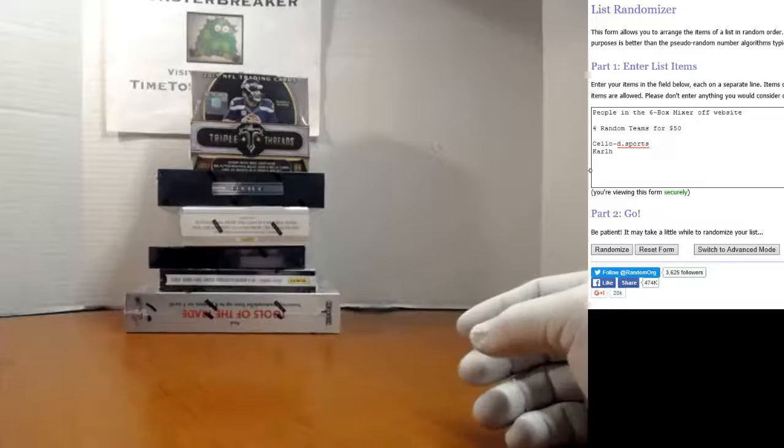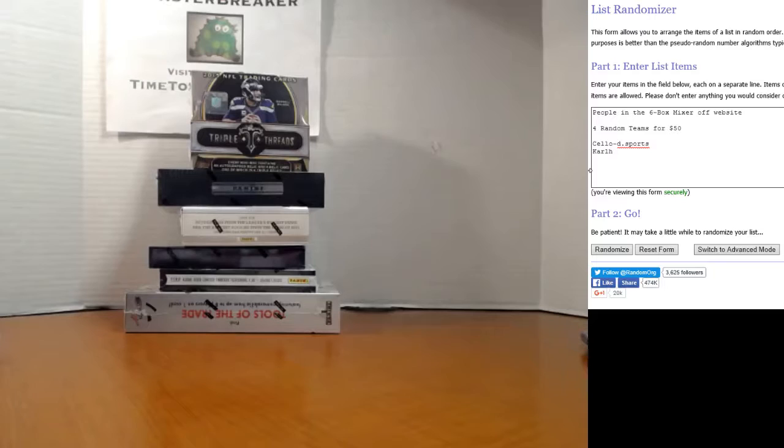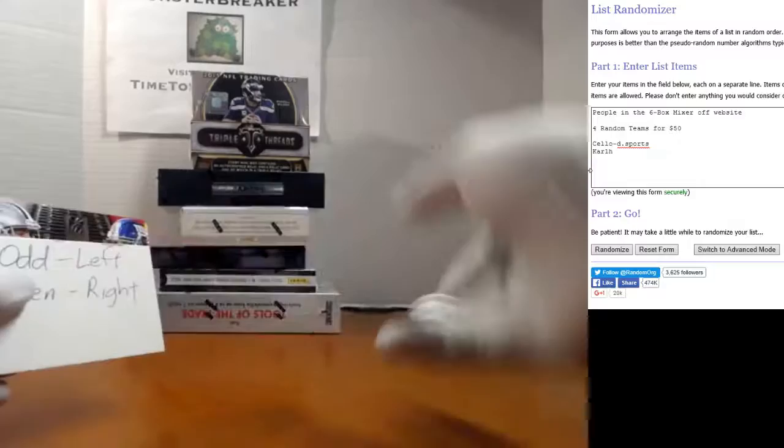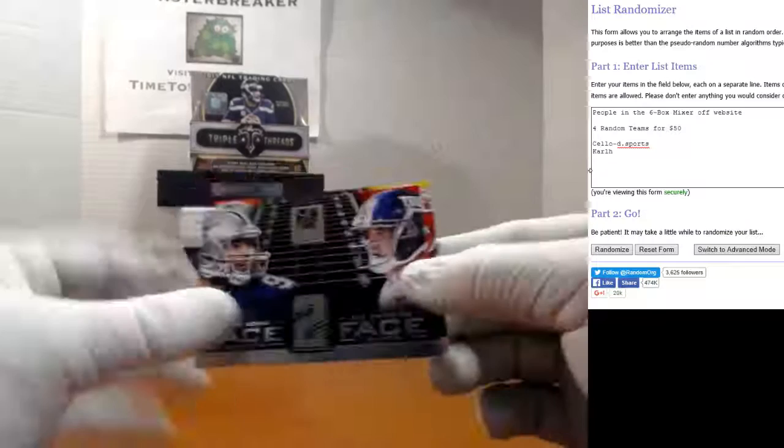Alright, we got to randomize a couple things. Let me do a recap. Roll the die, get an odd, go to the team on the left, roll an even, team on the right. That's an even 4, so we got Giants and Chiefs.